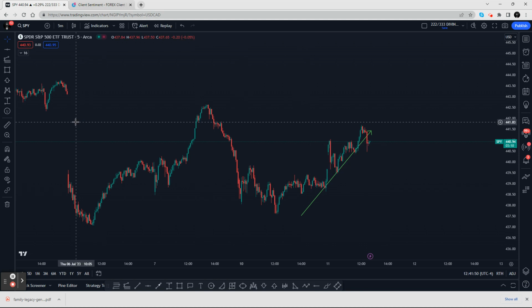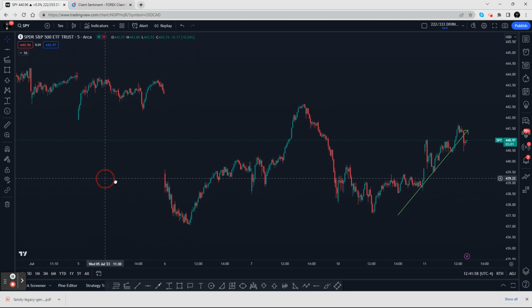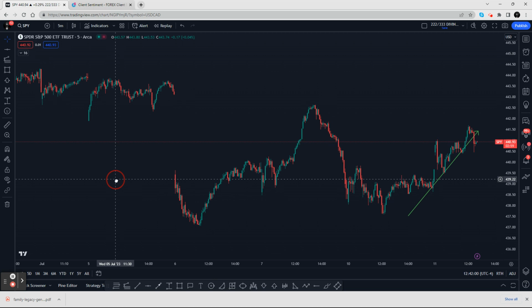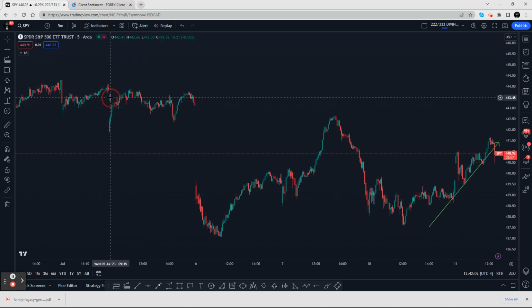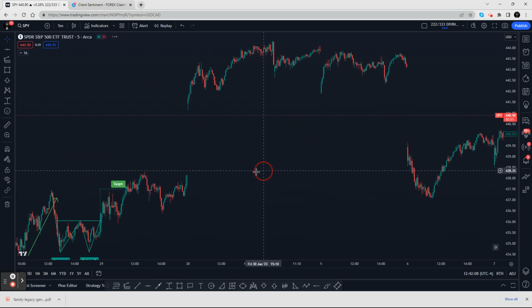We did close this gap over here. Playing gaps is really lucrative as well. Typically, price tries to cover those gaps. You see we had a gap right here. We gapped down and then we came back and recovered it. And you see we had this big gap here as well.